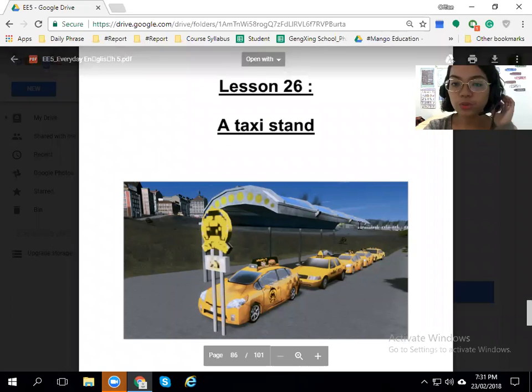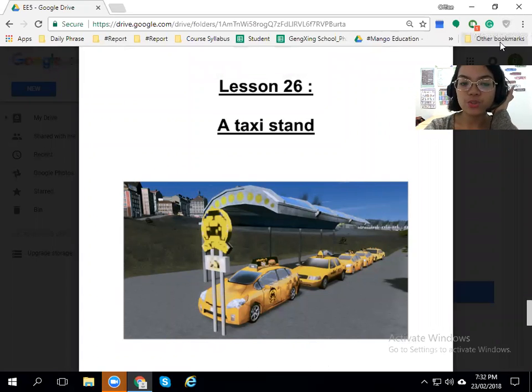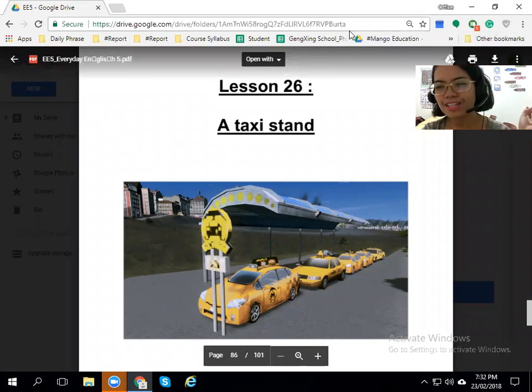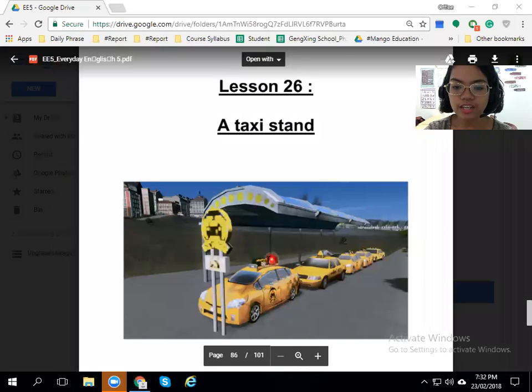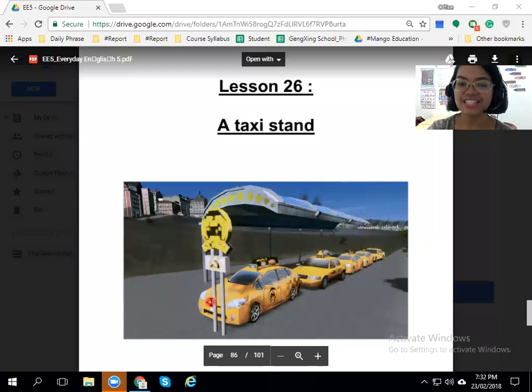So we're gonna start with Lesson 26, a taxi stand. I want to ask you guys, what can you tell me about this photo? Can you please give me at least three things that you notice in this photo? All right. So as you can see here, we notice that there are taxis. How many taxis do we see? One, two, three, four, five. We can see five taxis.